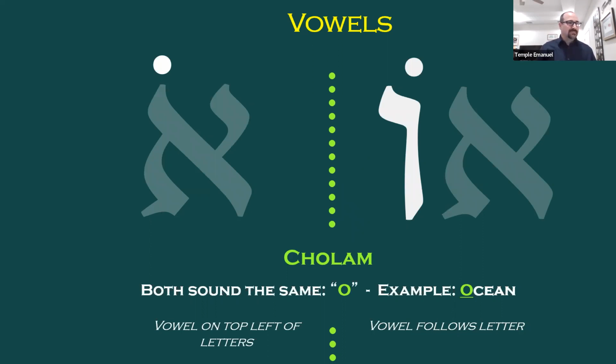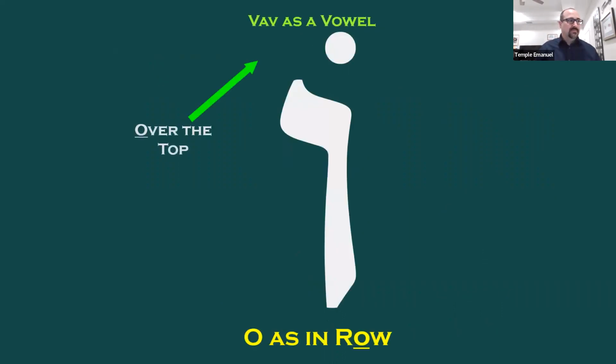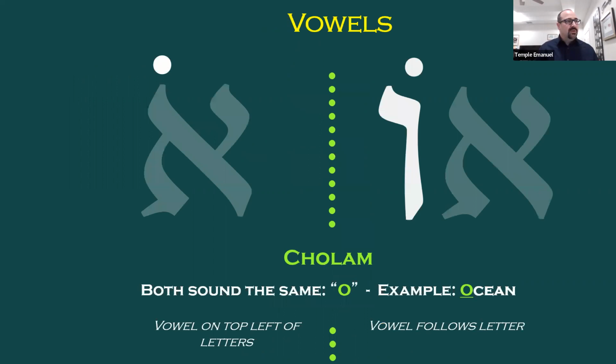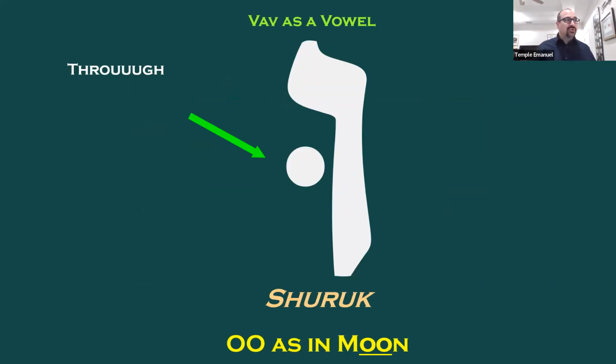Cholam always shows up over the letter, over the top. Very similar to sharuk, which is through. It's a dot in the middle, always a vav. Notice that the cholam can be with or without the vav. It doesn't need the vav. It can be on its own. Not true for the sharuk. Sharuk needs the vav. If there's no vav, there's no sharuk. It's just a dot.